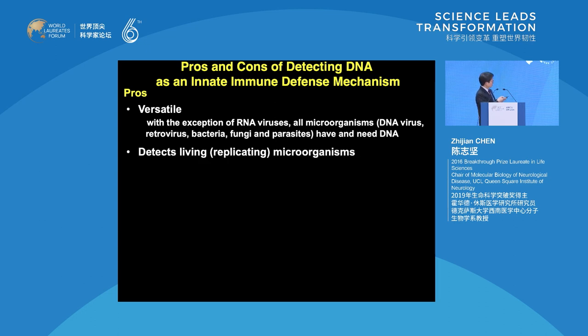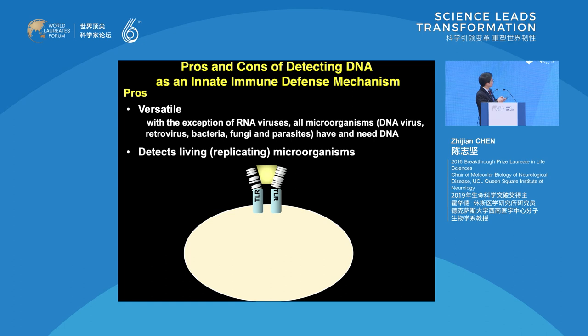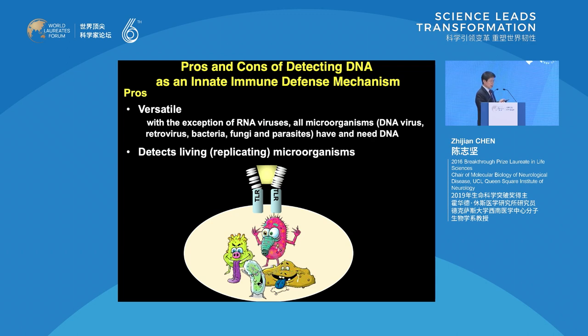And secondly, recognition of DNA and RNA allows the immune system to detect those microorganisms that live and replicate inside our cells. We all know Toll-like receptors are very important in innate immunity, but Toll-like receptors are membrane proteins with a ligand binding domain facing outside the cells. So Toll-like receptors recognize pathogens outside our cells, but they are blind to those bugs that have successfully invaded our cells and replicate inside our cells. So detection of DNA and RNA in these bugs then provides a powerful immune defense mechanism.